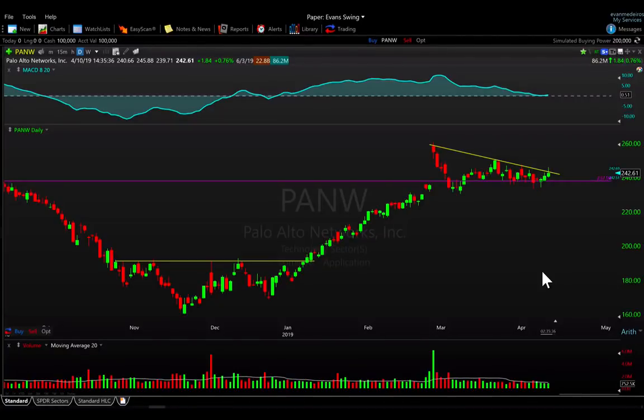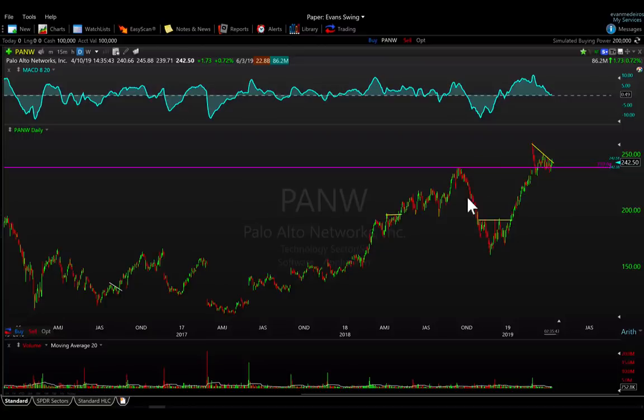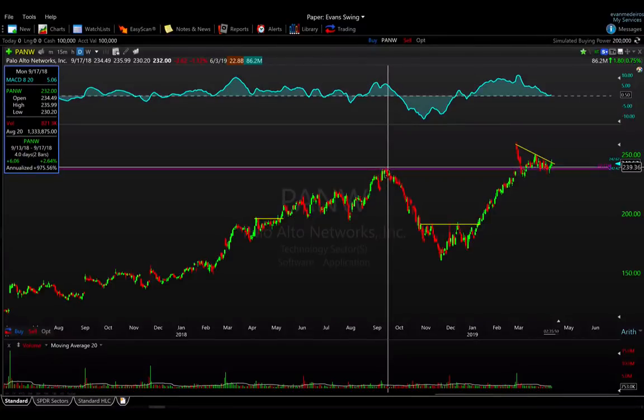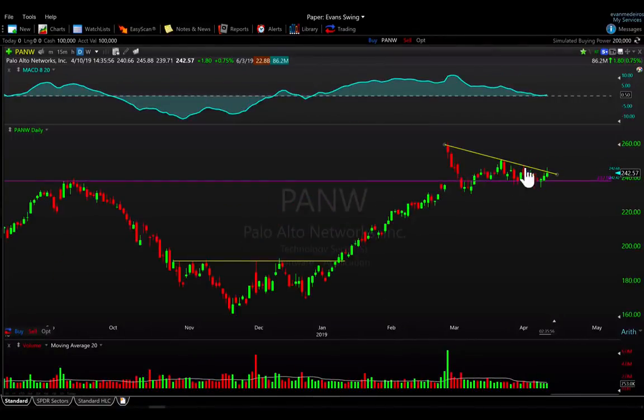Number 1 here is Palo Alto. We've talked about this name in the past, but it is consolidating here above prior all-time highs. So you can see back in 2018, this made a high of just about $240. It had pulled back steeply with the market in the fourth quarter. It has rebounded. It is consolidating right above or at the prior all-time highs, and we're waiting to see which way this wants to lean. Earnings are out of the way, so we have plenty of time here, and it is just consolidating sideways.